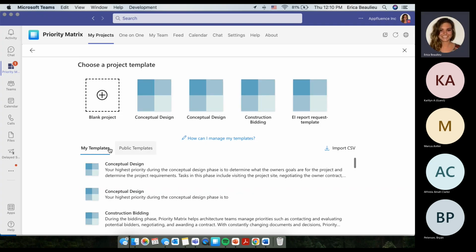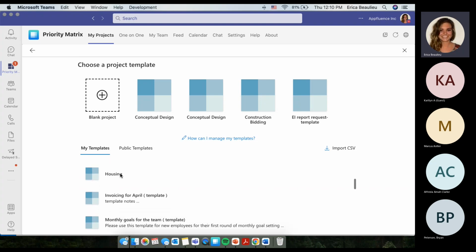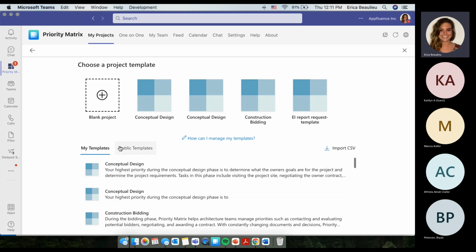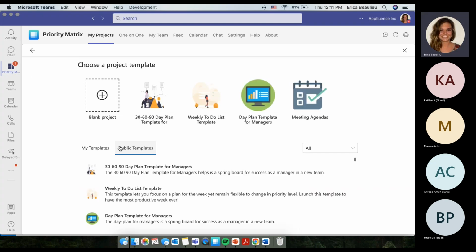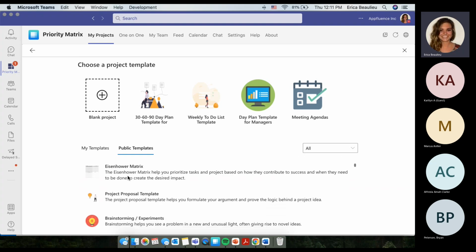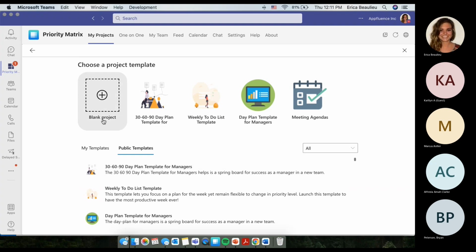A couple of things we'll look at here. Here are my templates. These are ones that I've already created and saved for myself, and you will have this little bank here eventually once you build yours. To help you get started, we do have public templates that are really helpful to build out templates for certain processes if you don't want to set up your own.